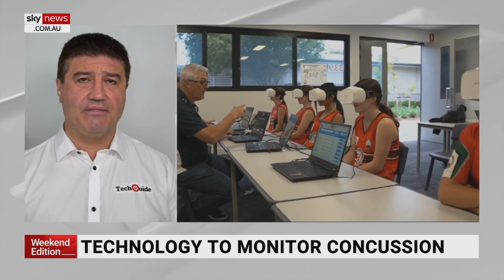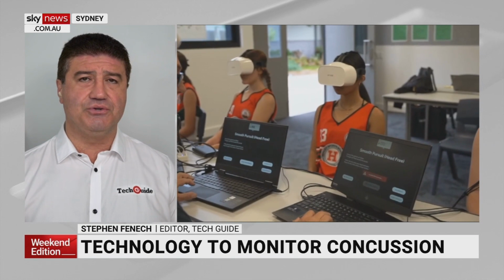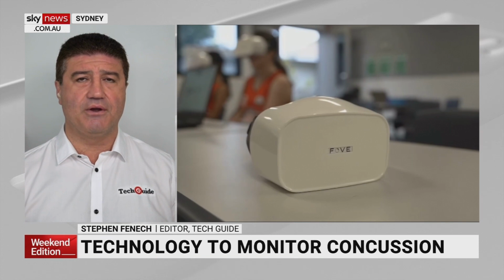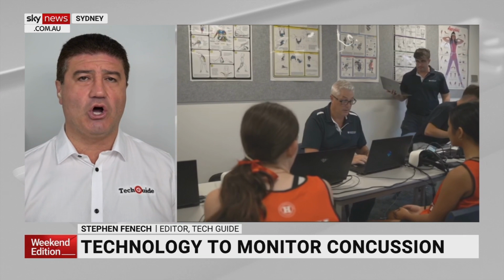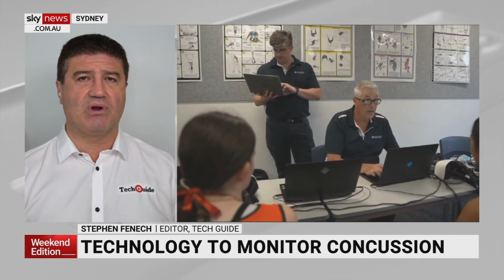Now, this technology is called NeuroFlex. It's actually going to be implemented in the South Sydney Juniors, where they're going to use this technology to test more than 3,000 players 12 and over. The idea behind the technology is to test the player and establish their healthy baseline. So it creates a set of data. The test uses the VR headset, as you can see, and it's eye-tracking technology. It's a multimodal test that builds up a data set that shows your healthy brain levels.